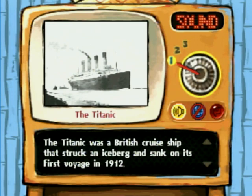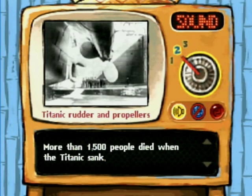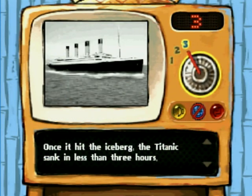The Titanic. The Titanic was a British cruise ship that struck an iceberg and sank on its first voyage in 1912. More than 1,500 people died when the Titanic sank. Once it hit the iceberg, the Titanic sank in less than 3 hours.